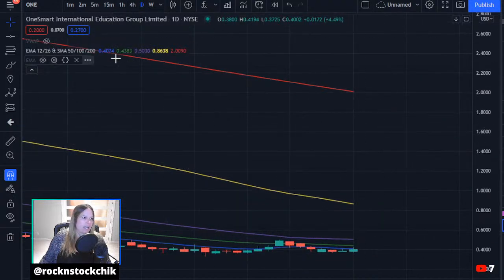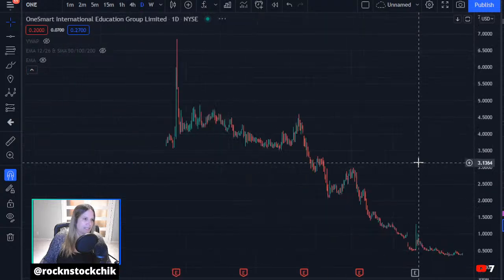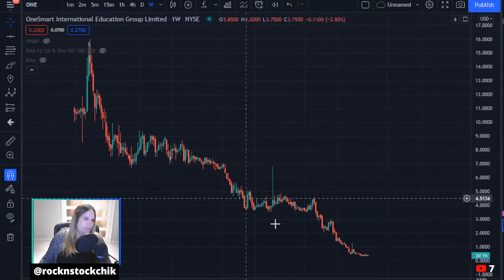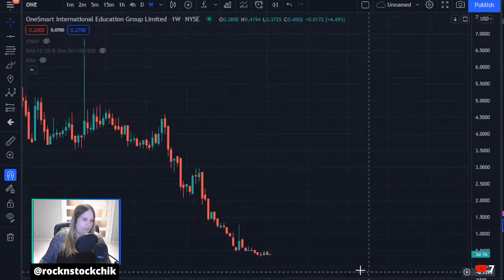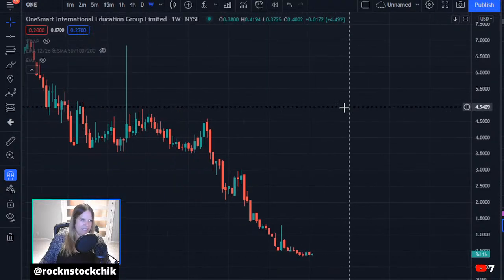Okay, so let's look at ONE. This is another hurting one. I remember this one from a while ago. Look at this one, straight down. Straight down, but huge spike right here, and then continuing down. Another big spike right here, continuing down. 40 cents. Penny stock now.